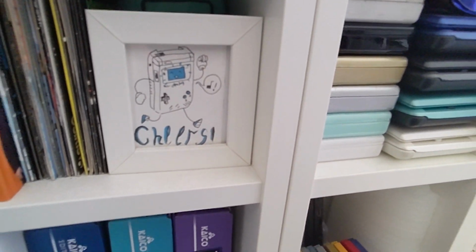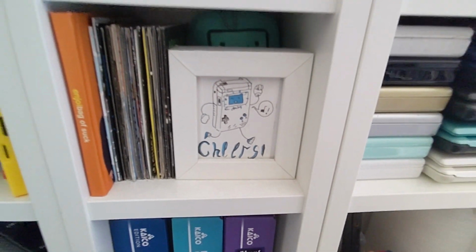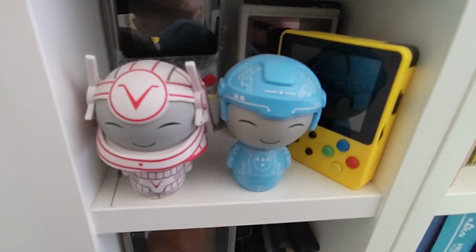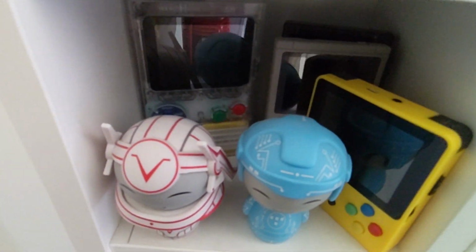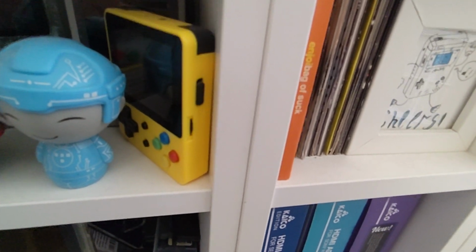Check out this lovely bit of artwork. I ordered a Game Boy off eBay years and years ago, and it came with this cool little card. So I put that in a frame. Got a modded Game Boy Pocket behind Tron here. We've got Odroid Go and a BitBoy and a LDK.